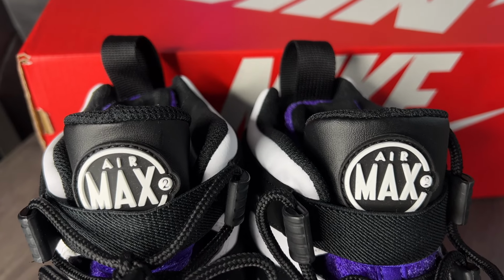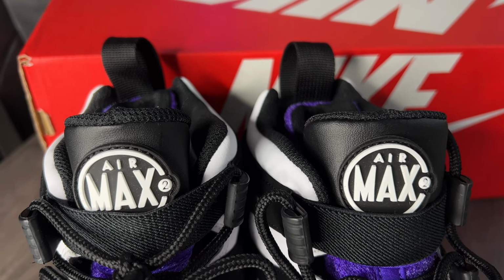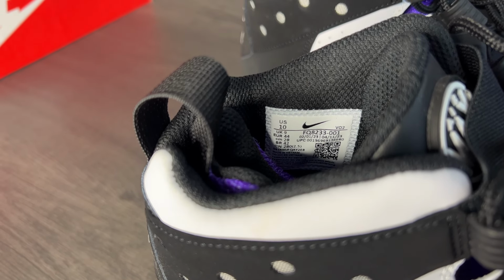At the top right there, it says Air Max 2 in white, and the background of that is in black, and we get a black leather tongue. On the inside of the shoe, we don't get the sizing sticker or anything on the inside of the tongue, but if you look on the inside of both shoes, we do get the production dates, which is 02/01/23 to 4/11/23. Show you guys that real fast.